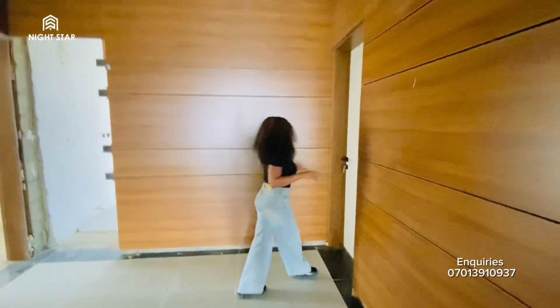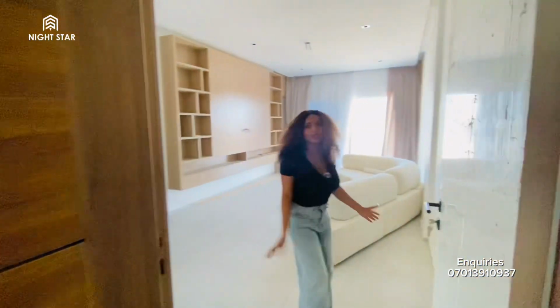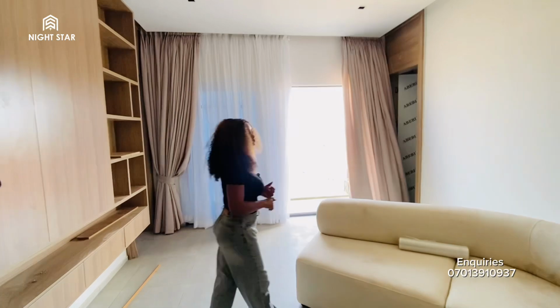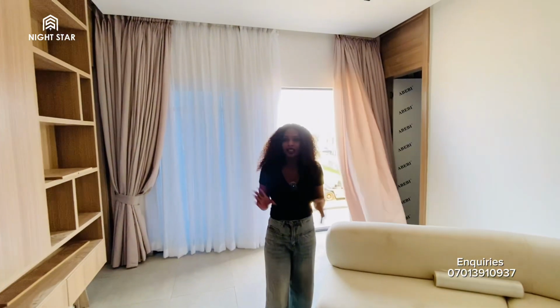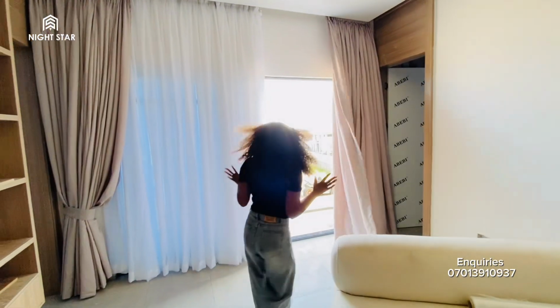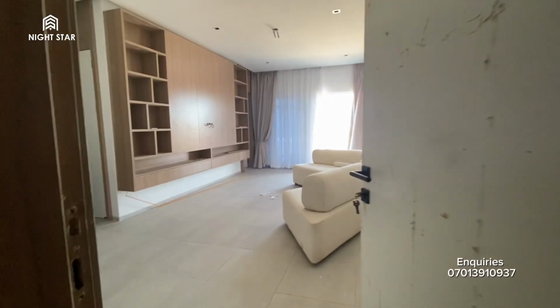All right, welcome to this 3-bedroom apartment. So this is the showroom. This is the ocean view unit of this apartment. They come as open plan kitchen, and all the bedrooms are facing the ocean.